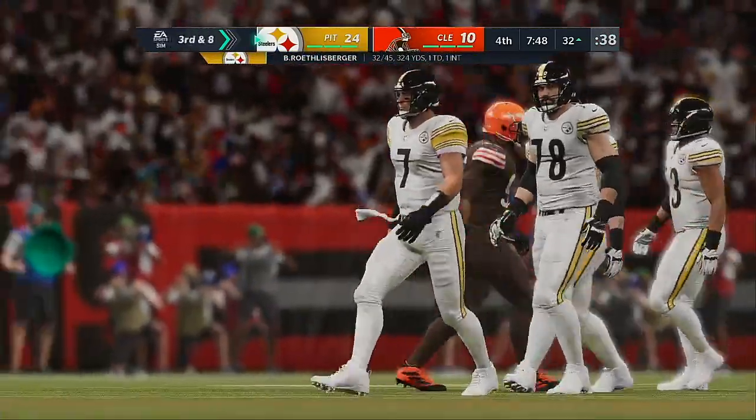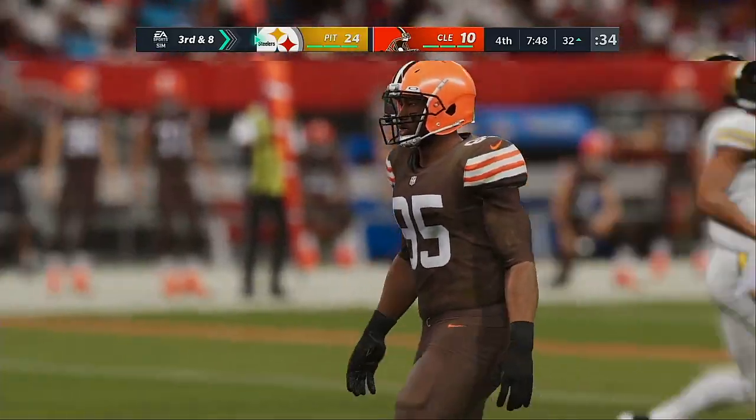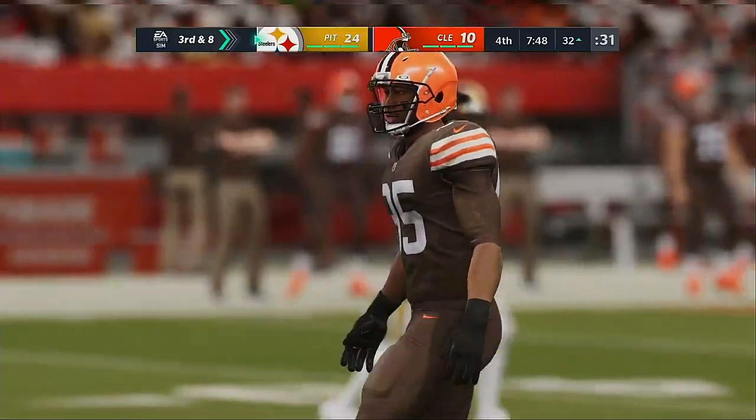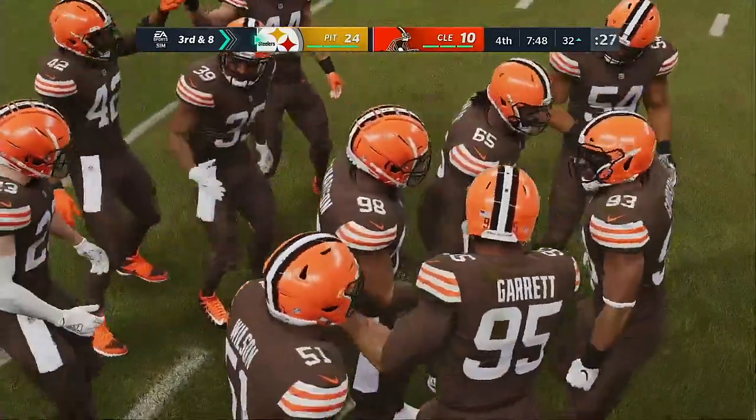Over the middle, and it's incomplete. He shook his head right when he released that throw. He knew it was going to be a little off target. Yeah, the excitement got him on that one. Wasn't able to control the fact the receiver was open, and it would have been an easy throw.